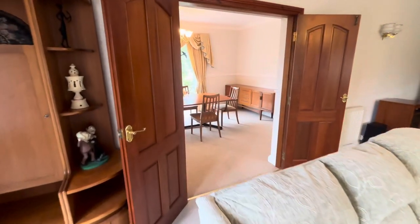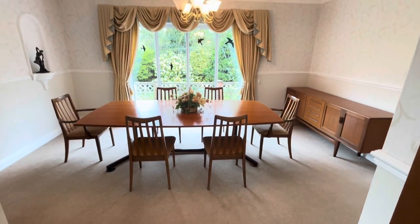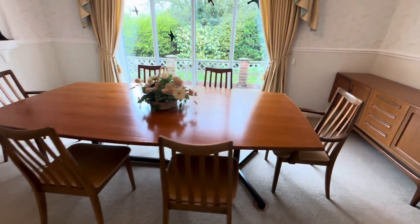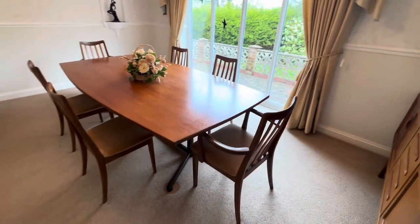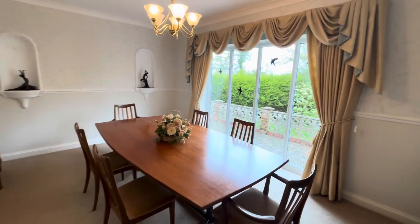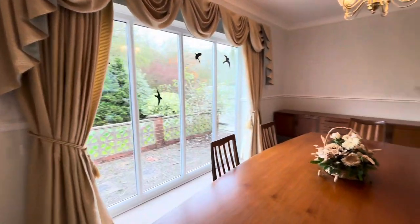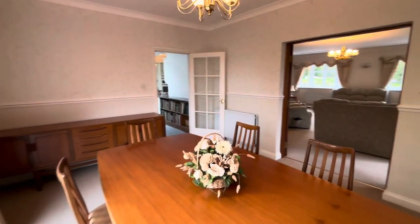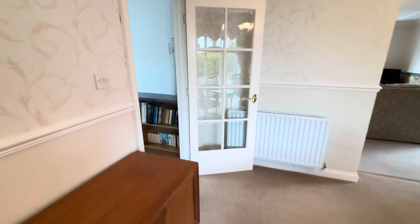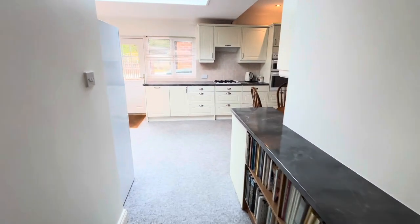We follow through another set of double doors and come to a large dining room. Plenty of natural light coming through with these large windows. And then through to the kitchen.